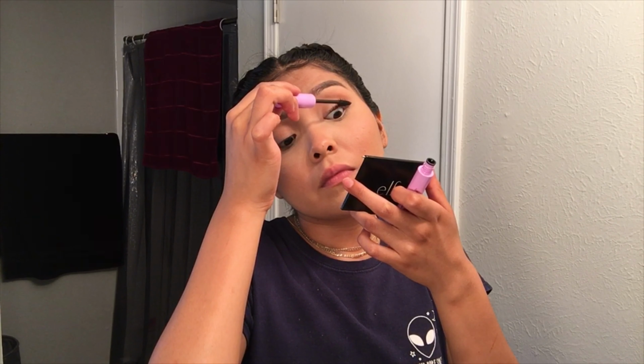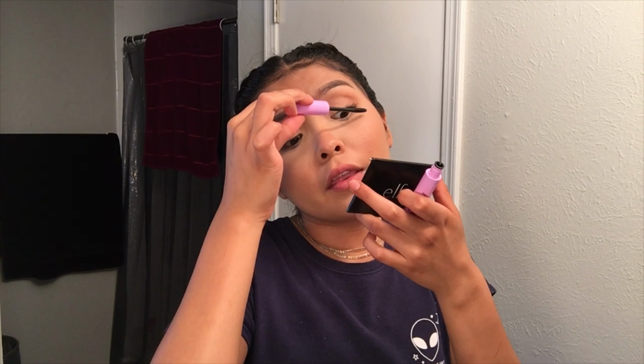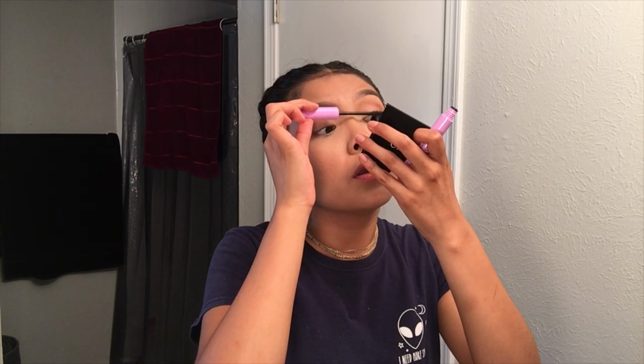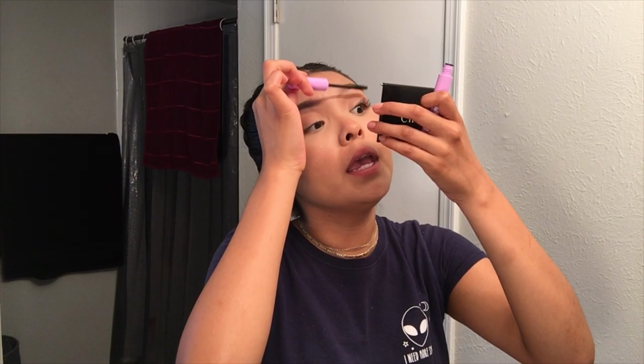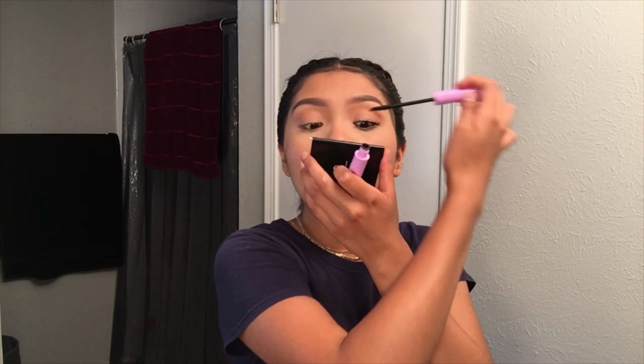So I'm gonna take a baby wipe and wipe the foundation off my lips. See, this works way better than the fucking Ulta one. The Ulta one straight up clumps. Look at how long my eyelashes are. Let me just finish coating. Wow, bitch. This shit is popping.